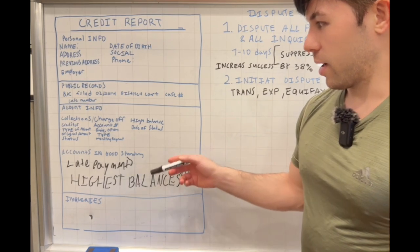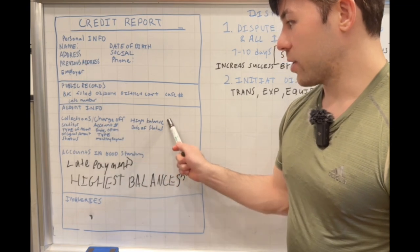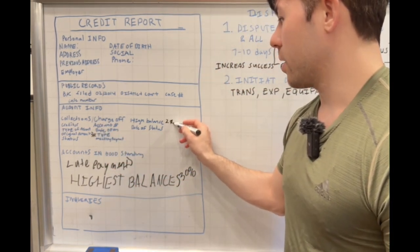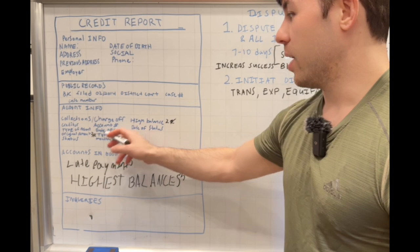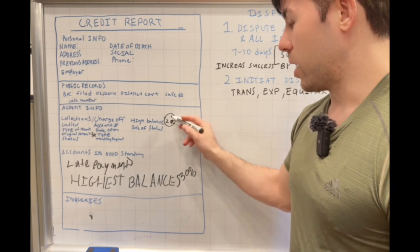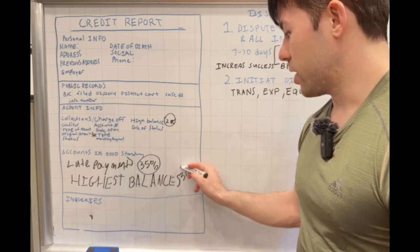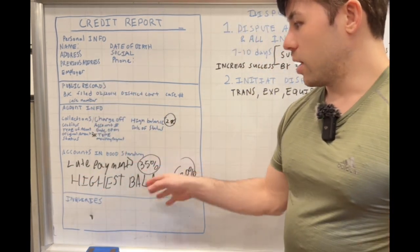When you target an account, it might show the original amount and the highest balance right in this section. Your original amount might be 3K and your highest balance was like 2K. Then that's the majority of the amount that you have, and your score is going to go down. So that would be a factor you would want to target right here, your highest balance reported. Your late payments too, late payments are 35% of your FICO score. So when you look at these two factors, you're bumping up your score when you're targeting them. So that's another point.